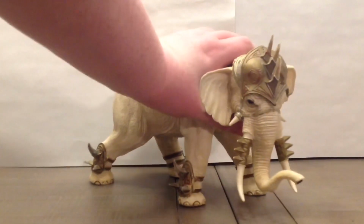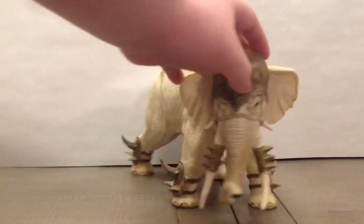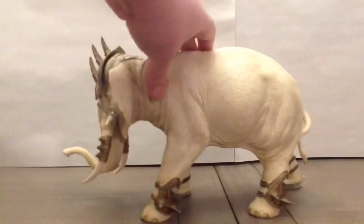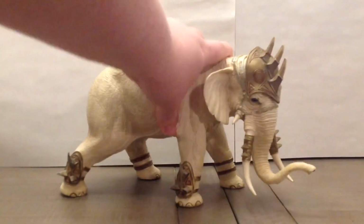Alright, so I'm first going to start with the pachyderm animals. These are animals like elephants, rhinos, hippos, etc. So I'm going to start with the elephants first. And I am going to move pretty quickly through these just because there's a lot of figures. But what better figure to start off this collection than with this guy. This is the Schleich Fighter Elephant. He's like an armored elephant. He's really, really cool. Really, really expensive too. He'll run you a pretty penny on eBay.